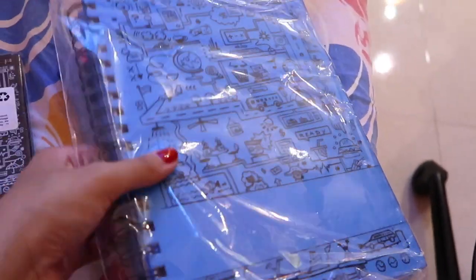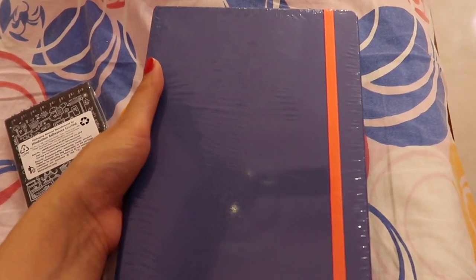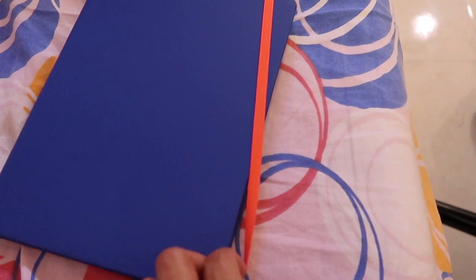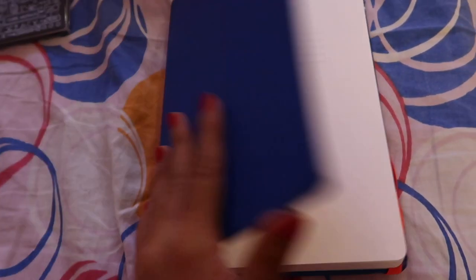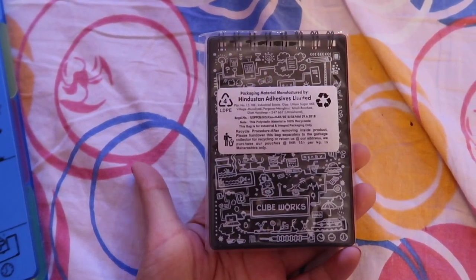I have this CubeWorks notebook. This is a 5-subject notebook. And this is the notebook that my boyfriend gifted me. I don't know what to say. He is the sweetest. This feels really good. I'm just going to open it. Oh, so it's a lined notebook. I was really wondering if it's lined or if it's plain. I do want some plain notebooks, but I'm really happy about this. I'm just going to use it for taking notes or, I don't know, maybe journaling or something like that. That would be great. And I also got this mini notepad because why not?